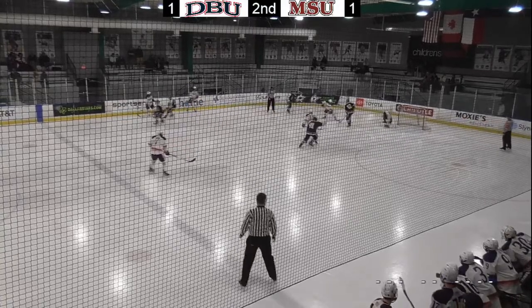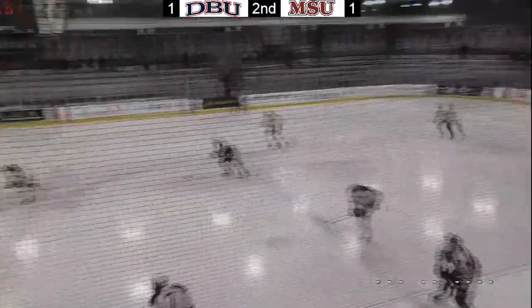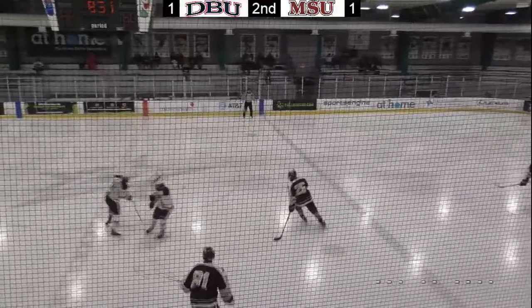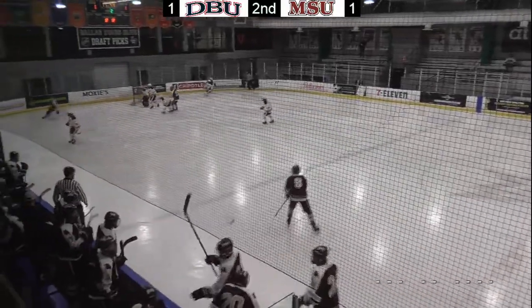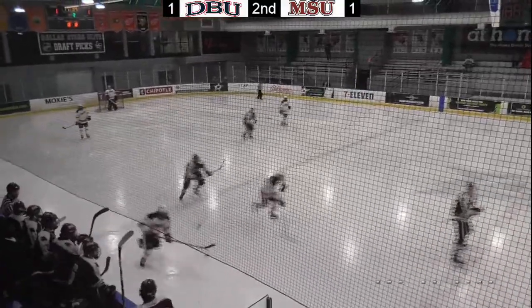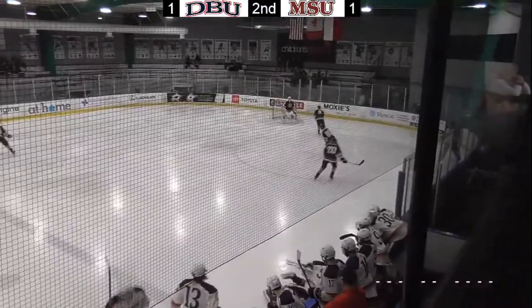Face-off won by DBU, shot towards the net, just goes wide. And Missouri State able to maintain possession, but that quickly changes hands. DBU now with it. MSU now skating in on the attack. Sent in towards the net, just out of reach. And that rebound is sent out into the neutral zone. DBU now with it. And now chip it down low into the Missouri State zone.